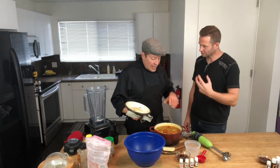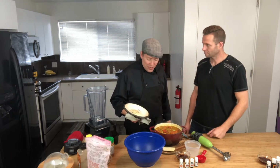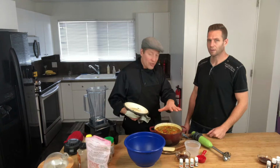But it smells delicious. The fragrances are absolutely beautiful in this soup. It's one of my favorites. I just love the aromas of curry and those flavors that come with it. And then once again, you've got an option for this. We use chicken stock, but you can use vegetable stock in this.